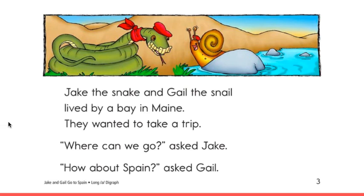Now when I read a story, the first thing I do is I want to look for that long A pattern with the AI vowel team. Here I see it, here I see it, here I see it, here I see it, and here I see it. There's many other ways that we have the long A pattern. The vowel consonant E or the AY all say the long A sound as well. And when you put that silent E at the end, that didn't change it either. It still says A. So there's a lot of words on here that are going to make the long A sound. Read this page in your head while I read it aloud.